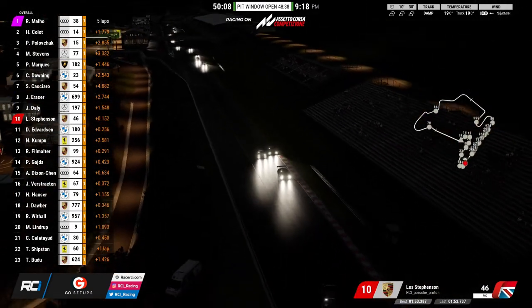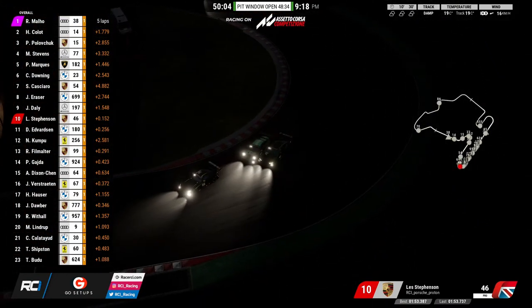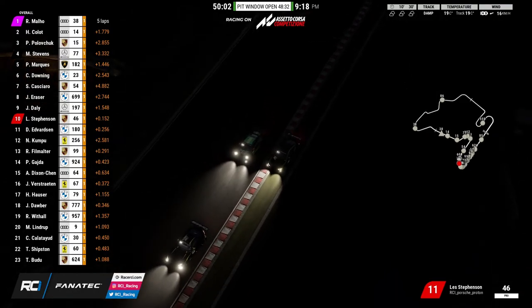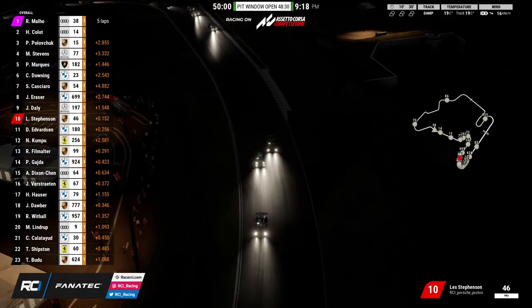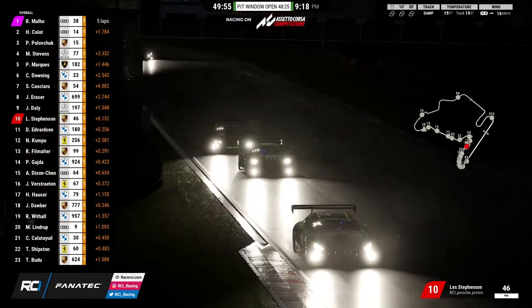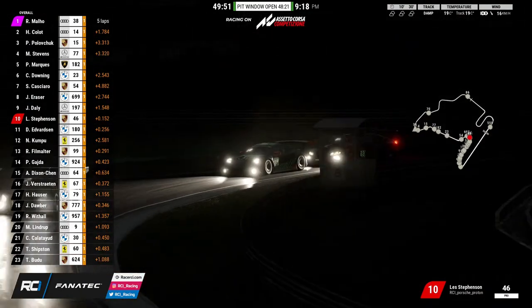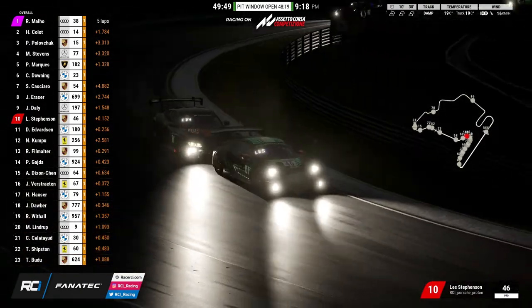So it'll be interesting to see what these guys do, as we see again Les Stevenson battling down into turn one. I believe he's still trying to hold off the BMW of Dan Edvardsen behind, and it's Jordan Daly in front. So Jordan Daly through there on Les Stevenson. Les Stevenson trying to hold on to that top 10 spot, managing to place that Porsche quite well. The Porsche seems quite easy to place, John.